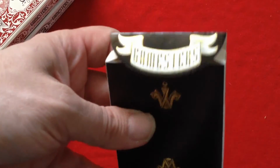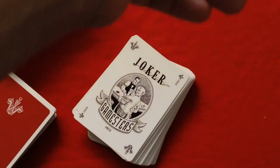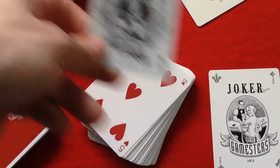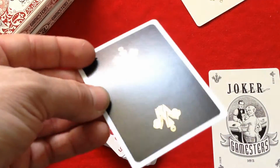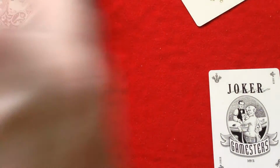Again, Gamesters on the flap is in foil for the limited edition ones. You get this little ad card, it's the same thing except again it's got foil on it. The other deck has silver foil. And you get the same thing for the jokers and the aces and the rest of the cards. The back is the same except again gold foil, and silver foil on the other one. Same stock and finish as far as I know.